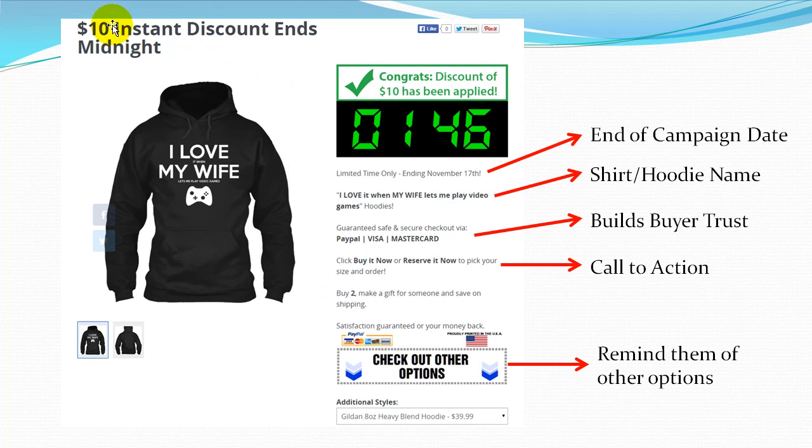I actually made the campaign title "$10 instant discount." But now that Teespring has updated their system, you can do a coupon code that pops up to them as soon as they land on this page. So you can just leave it as the title of your page, your hoodie name. So up here, I'll just put this title instead of "$10 discount," because the system has changed, and it's pretty cool. It's a pretty good place to get started right now.